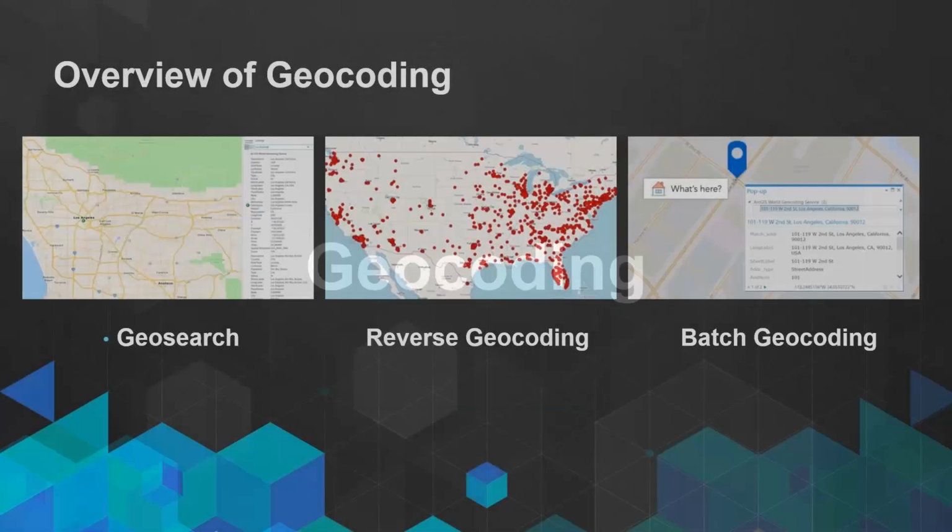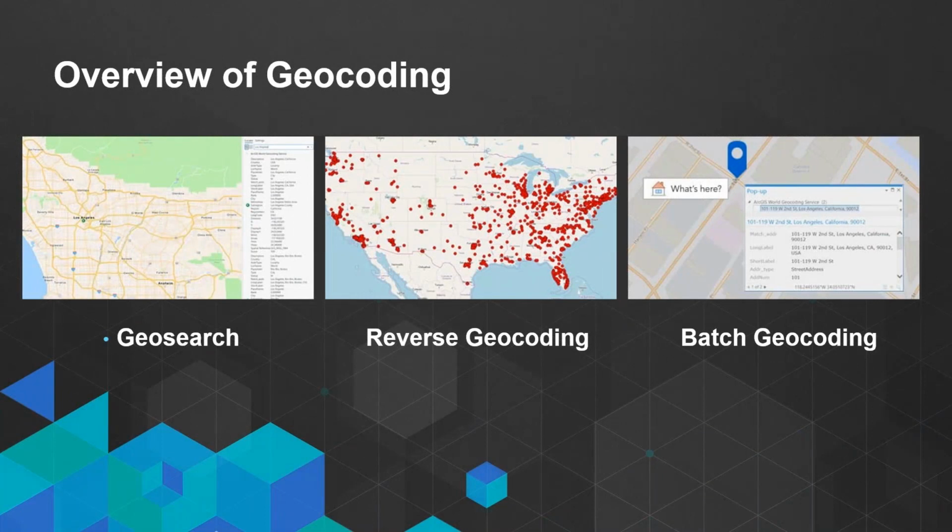Excellent, yes. Let's talk about geocoding in terms of what is geocoding. Simply put, it's trying to match an address to a coordinate, or in the opposite direction, I have a coordinate and I would like to know what is the address at that particular place. And we can do this one at a time, or we can do this in bulk.